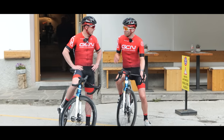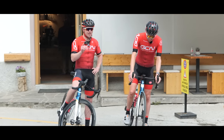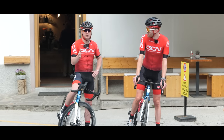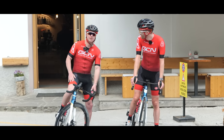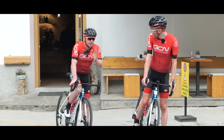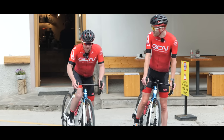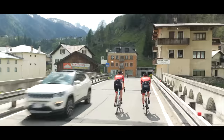Right, cafe stop done. Last climb of the day now, come on. Yeah, it is the last one, but nevertheless, it's a big one, and it goes hand in hand with the other three we've done, because it sits at 14 kilometres long and 2,036 metres high. So the last one's a big one. Right. Oh, legs a bit sore.